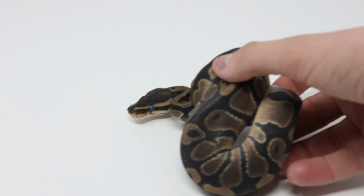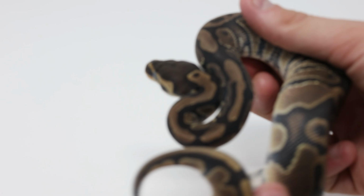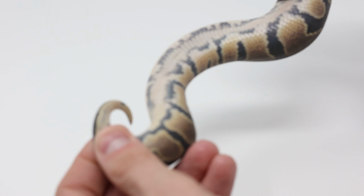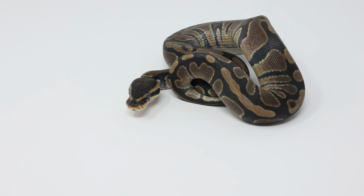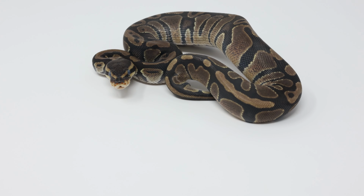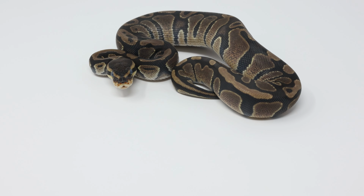Let's see if we can get this girl to stretch out and just show you that she has got Hep-Pied markers without getting bitten. That'd be nice. So as you can see, she has got Hep-Pied markers as well. So a female normal 50% double het for Ultramel Pied that is sold and going off to the IHS show this weekend, or whenever you see this effectively, gone off to the IHS show.